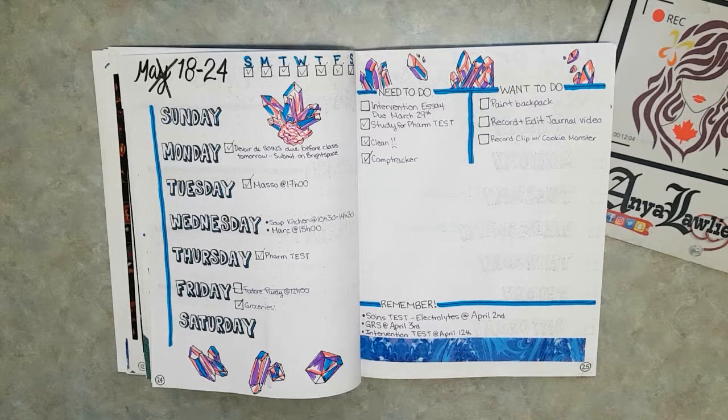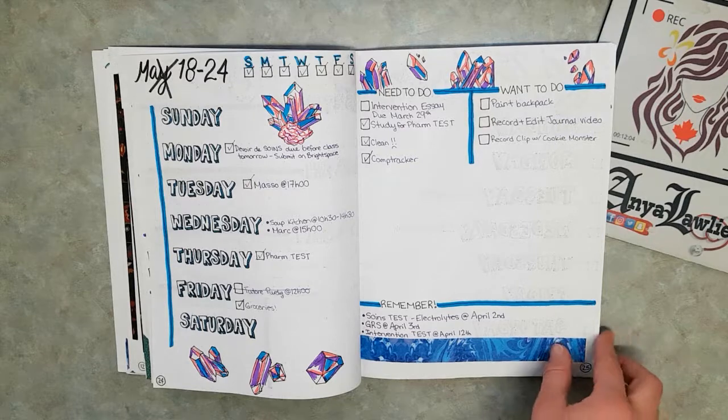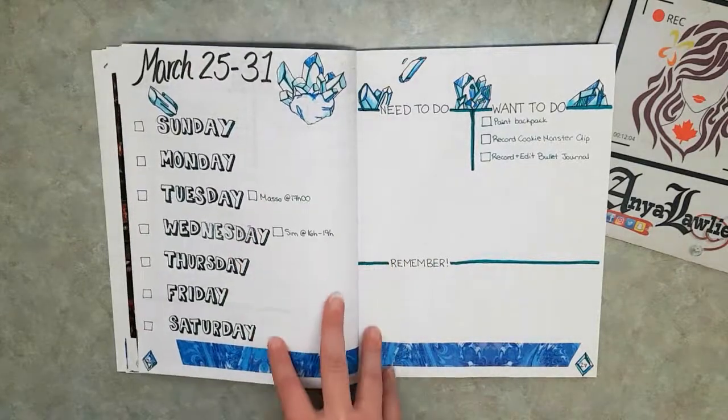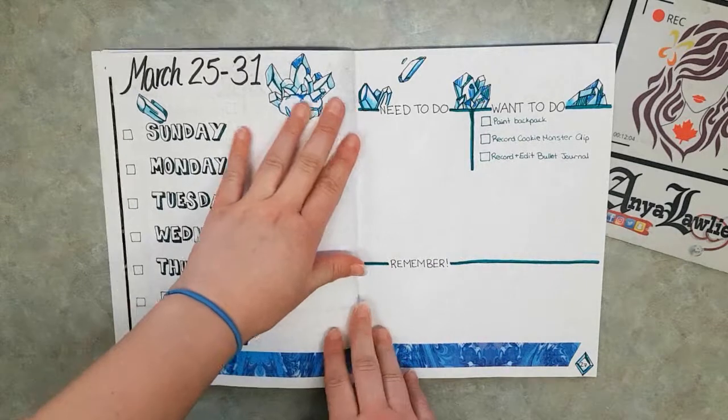So the remember section on the bottom were just other events to remember for later on, to insert when the week comes that I go to make my next week schedule. When I make the schedule for the week, I create the pages a couple of days before, just because things change so much that I don't want to start inserting things that end up changing a few days later.